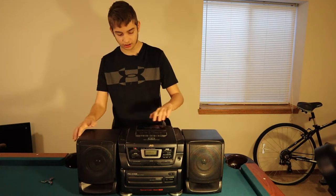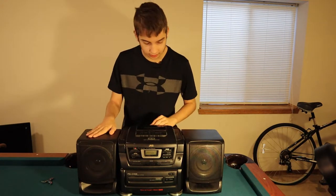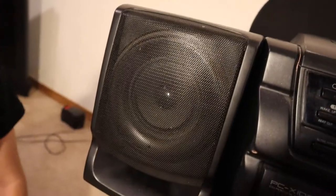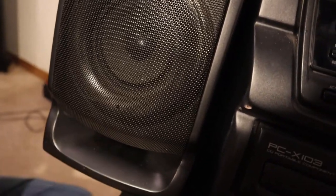And there's some rattling inside. We opened it up, and this is what we found inside. So this bass hole is good for bugs to fly in.